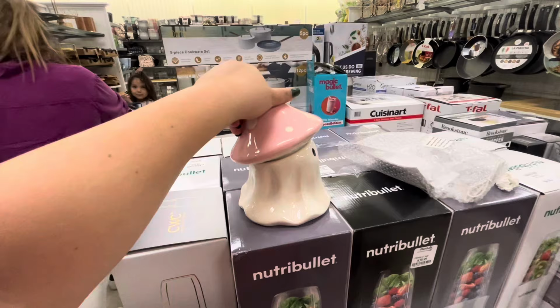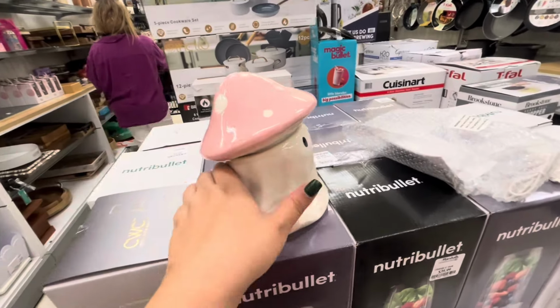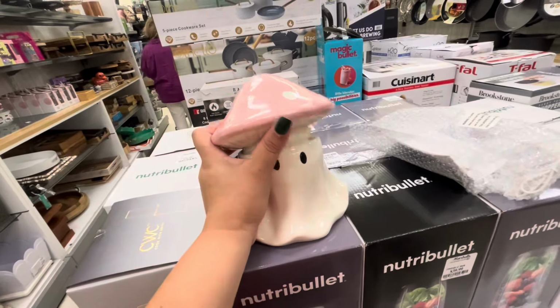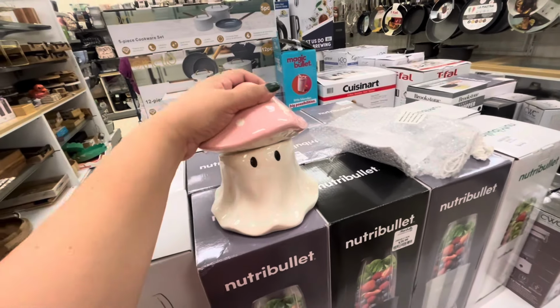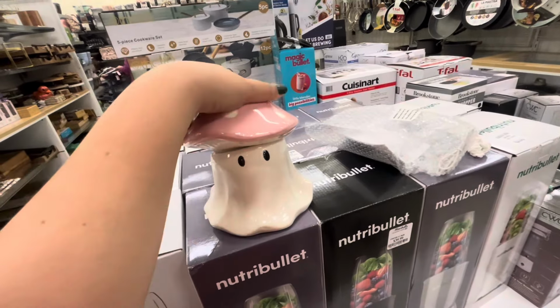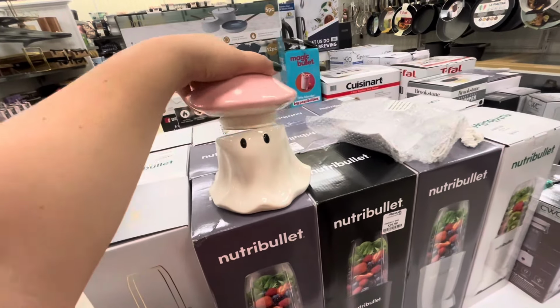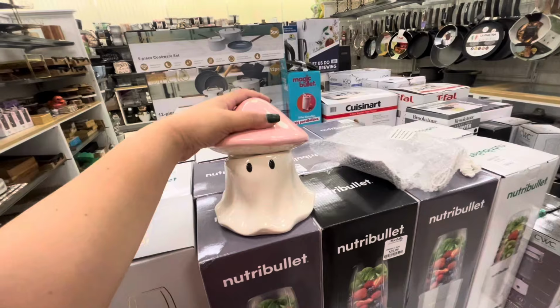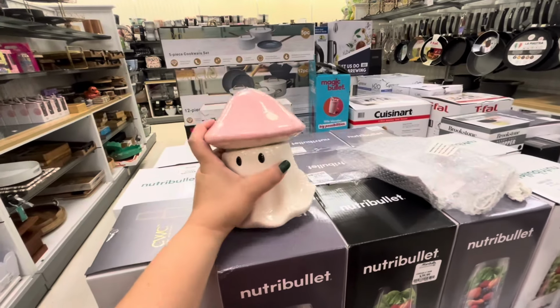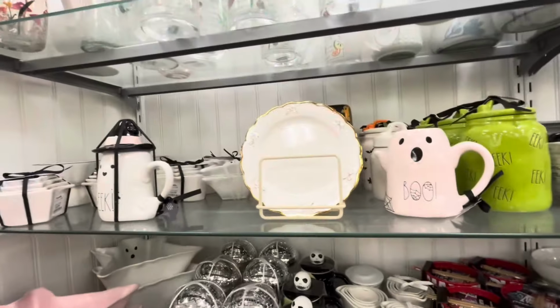All right, I also found this, but honestly, I think this mushroom topper does not go with this ghosty, right? Right? Like, it doesn't even fit right in there. Or does it? Mushroom ghosty? Let me see. I'm trying to figure it out. No, this doesn't go with that. It can't. It doesn't look cute though. $7.99.